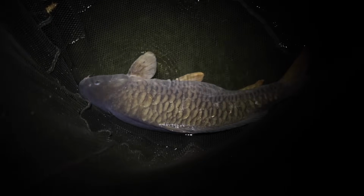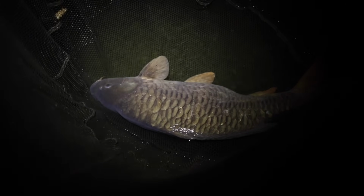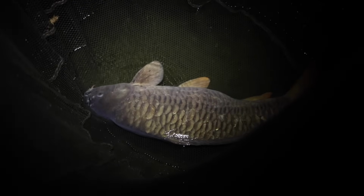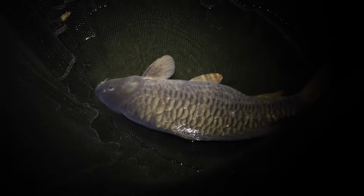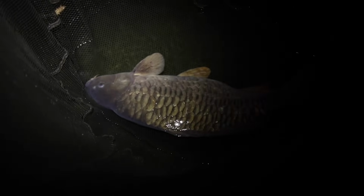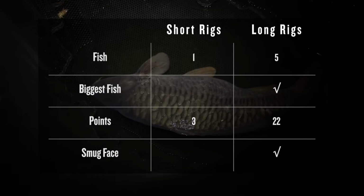Right, middle of the night, and we've caught this absolutely stunning fully. It's not huge, probably mid-double again, but I don't think it's worth waking John up and filming it properly. I'm just going to get it out, give it a quick weigh, and then slip it back and get the rod back out, because there's plenty of time for more. But that is fish number 5. Happy days. Not a bad start to the session.